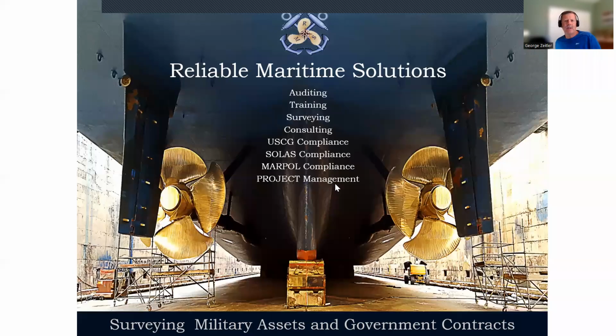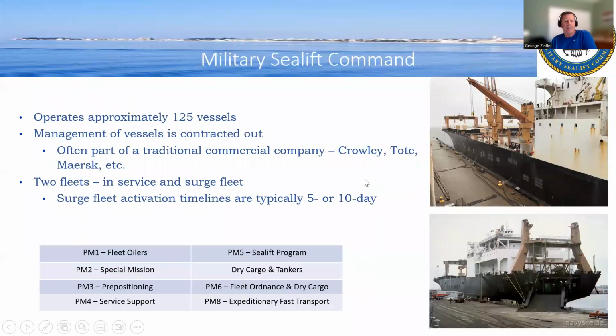Okay, so let's jump ahead here. As I said, there are two fleets, the in-service and the surge fleet. Surge fleet activation times are supposed to be 5 to 10 days. If you were following G Captain and some of the other maritime websites, about 2 years ago, just prior to the pandemic, MARAD and Military Sea Lift had an activation exercise where they tried to deploy every vessel in the surge fleet and the ready reserve surge fleet in their 5 or 10 day windows, and only 60% of the fleet made it.